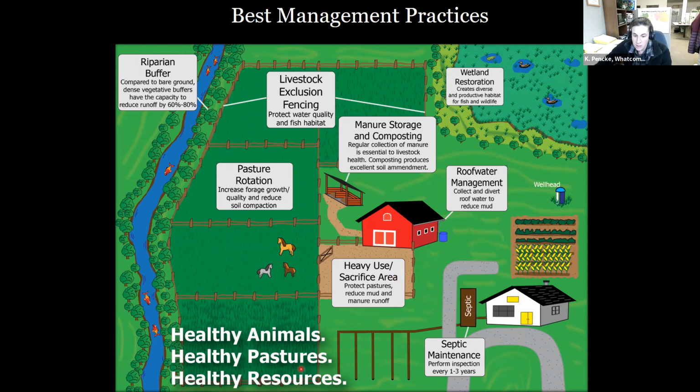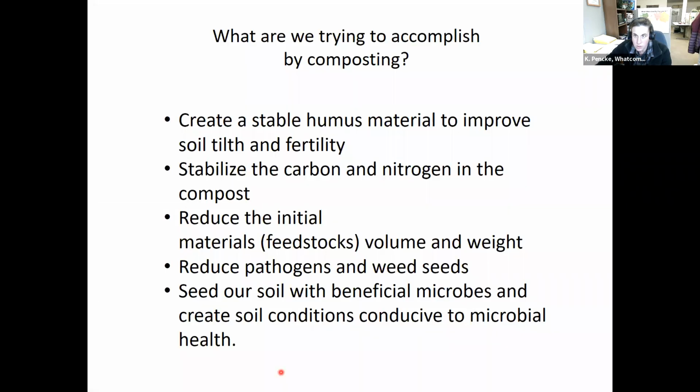And so within this suite of practices, we're going to zero in on the waste storage structure and talk about what it might look like if you were to have some air forced in there. Big picture also, what are we trying to accomplish by this composting process?